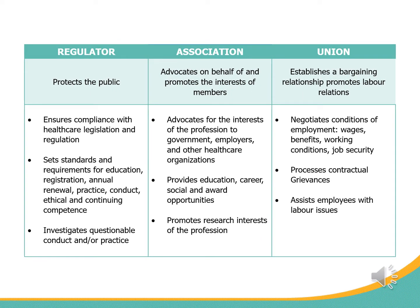Regulatory colleges, associations, and unions all play important roles in the healthcare professions. Each performs a different function that works towards protecting and supporting the profession, the healthcare professional, and the public. The College of Licensed Practical Nurses of Manitoba is the regulatory college for licensed practical nurses in Manitoba. The Association of Regulated Nurses of Manitoba is the association for nurses in the province. The Manitoba Nurses Union is the union for most of Manitoba's nurses. Please review this table that outlines the distinct differences between the functions of a regulator, association, and union.